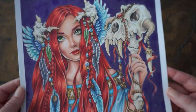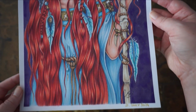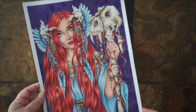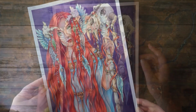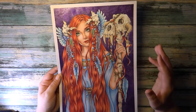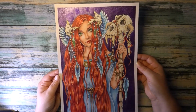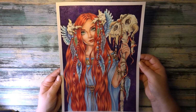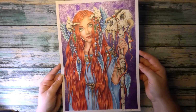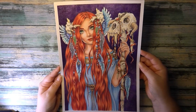This is my own printer paper. It's nothing special, really just a 160 gram printer paper with a matte surface, a little bit of texture, quite smooth though. Of course, it must not have any sheen on it, otherwise you won't be able to use it. But actually very happy that I finally managed to finish this page here from Mariola Budek.